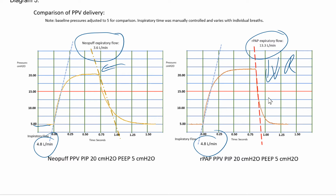This could be important for a neonatal resuscitation because you've got less chance of air trapping, and you can give effectively higher respiratory rates without the fear of having inverse I:E ratios because of the extra time taken to have exhalation occurring when you're making a resuscitation. So I thought that was an important observation.